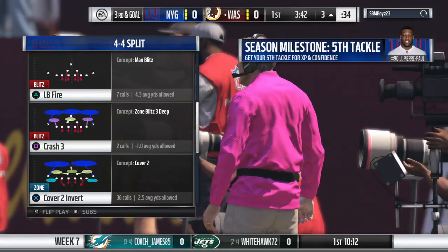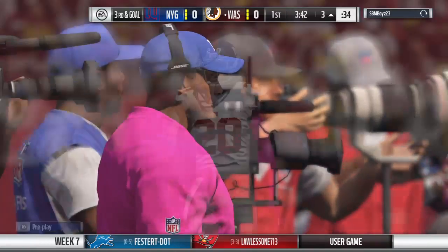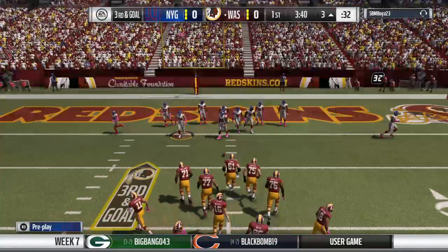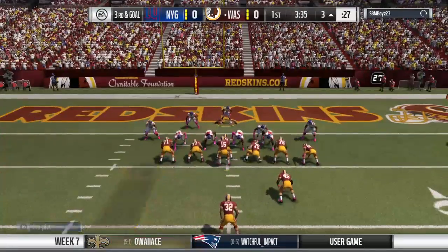And on second and goal, they decide to throw it again, and this result is even worse. They take a sack. On first down, it was simply an incomplete pass. Not a good first 2 plays, beginning with first and goal.